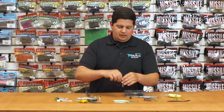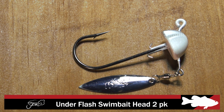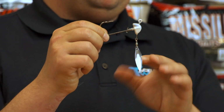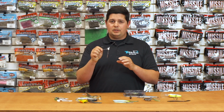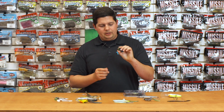A couple new ones from Jenko as well. We got their new underspin head. Has their great swim bait style head on here, low center of gravity, double wire keeper on it, big oversized hook, ball bearing swivel, and then you got that premium willow leaf blade on the bottom. So if you guys like to fish underspins, looking for something maybe a little bit more heavy duty, check out these from Jenko.